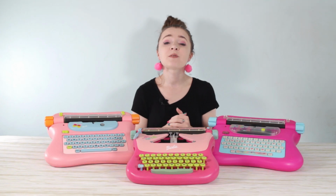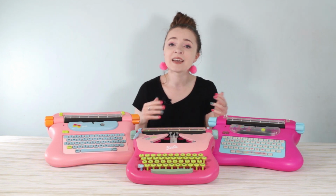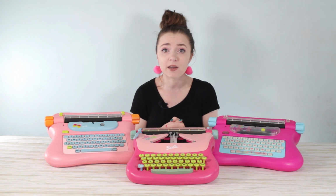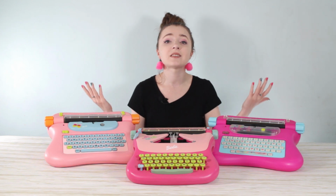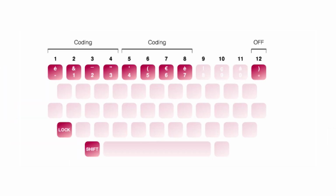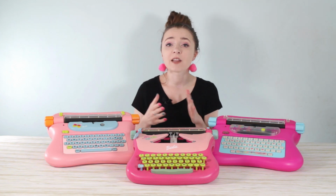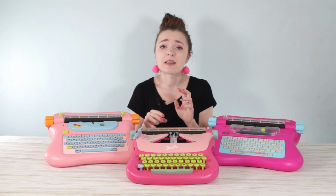A few years ago, I was reading some internet forums on weird typewriters out there in the universe, and I ran across a few listings that talked about the Barbie electric typewriter. Now, what makes the Barbie electric typewriter interesting is that they actually licensed the design for the Mattel Barbie typewriter from a Slovenian company called Mahano. Now, Mahano made toy electric typewriters as well, and they included a coding and decoding function in their models for electric typewriters, so that kids could code messages, send them to their friends, and then decode them.